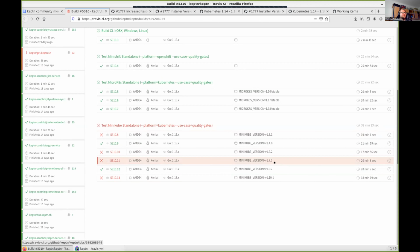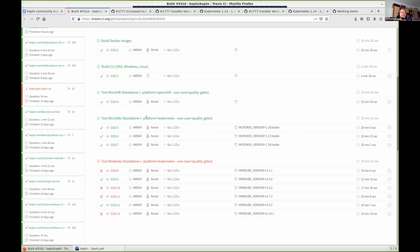Cool. Thanks. Also, just to be fair, before anyone says, hey, Keptn is using all the resources on Travis, when we are calling tests here, this is not 100% CPU and 100% memory usage. This is really lightweight CPU and memory usage. It just takes some time because there's a lot of network traffic involved. There's a lot of checks involved. There are a lot of sleep statements involved. So yeah.